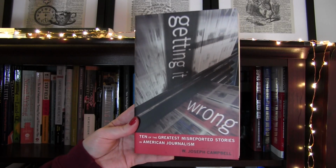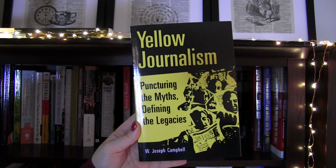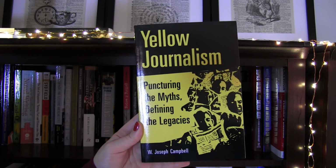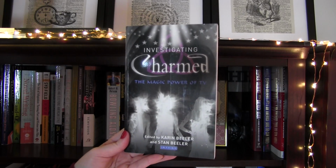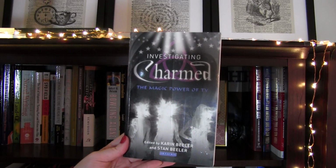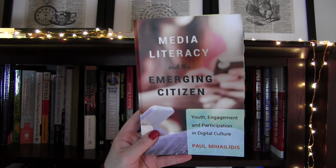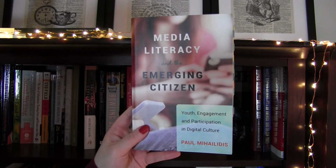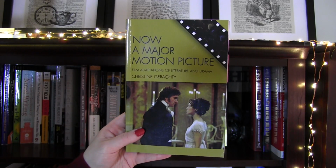Getting It Wrong, 10 of the Greatest Misrepresented Stories in American Journalism by W. Joseph Campbell. Yellow Journalism, Puncturing the Myths, Defining the Legacies by W. Joseph Campbell. Investigating Charmed, The Magic Power of TV, edited by Corrine Beeler and Stan Beeler. The Good Citizen by Michael Schudson. Media Literacy and the Emerging Citizen by Paul Mihailidis. Now a Major Motion Picture, Film Adaptations of Literature and Drama by Christine Geraghty.